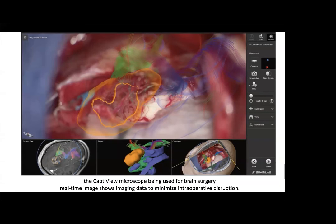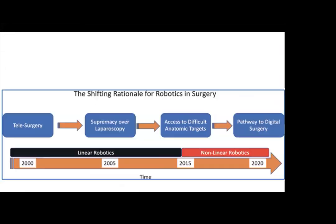You can put the detailed CT in this program, and you can do your patient's operation just one day before. When you are at home, sitting and having your drink, you can do the operation, and you can carry on the next day without any problem, knowing where you might have any difficulties during the procedure. So the period of linear robotics is about to finish, and we are turning around to non-linear robotics.